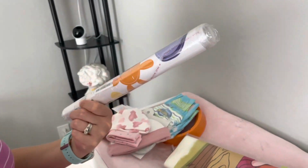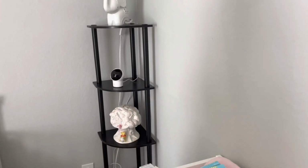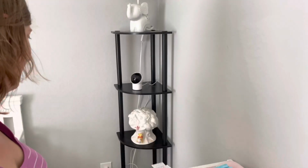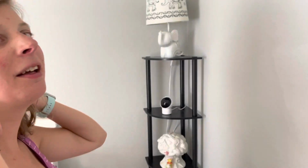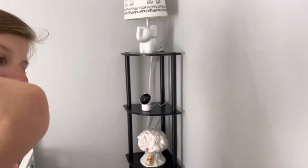And you can't really see what this one is. But where is this one possibly going? Over here. I totally forgot in the last video that I mentioned that we were going to get this corner. So when this came in from Amazon, when you said that this was coming, I was like, what are we talking about? Oh yeah, we did order this.